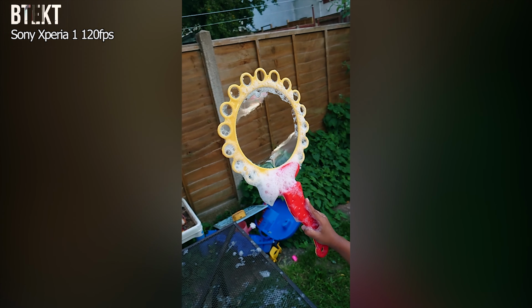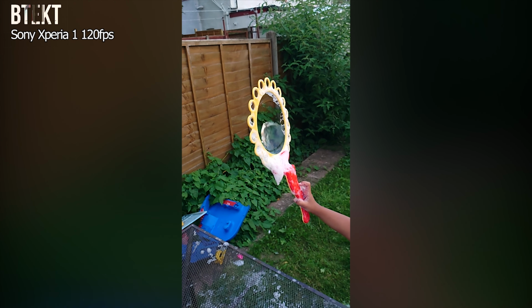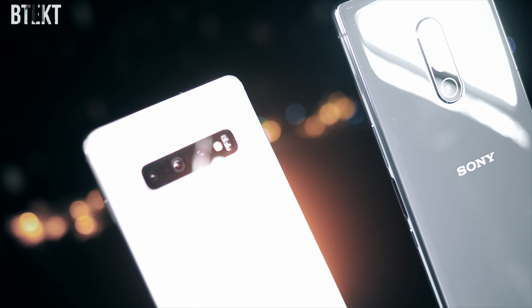Overall, I think it's disappointing that the P30 Pro hasn't improved on the slow motion from the previous models, and although it is a nice feature to have, put it next to the S10 or the Xperia 1 and there's just no contest really.